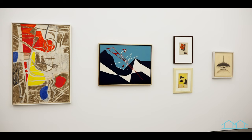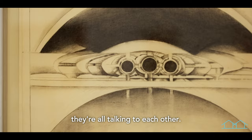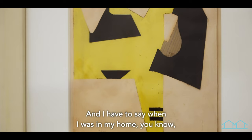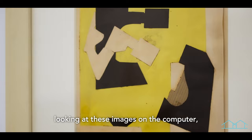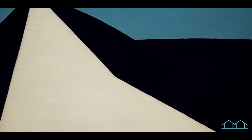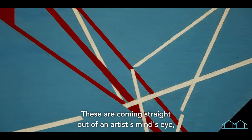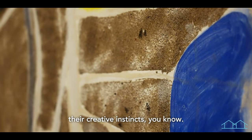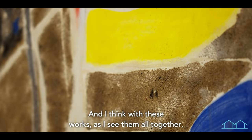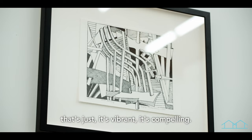And now to see them up on the wall, professionally hung, looking great, the lighting, they're all talking to each other. And I have to say, when I was in my home, looking at these images on the computer, what drew me to these particular pieces was this sense of looking at different worlds, worlds that we don't see on an everyday basis. This is coming straight out of an artist's mind's eye, their creative instincts. And I think with these works, as I see them all together, there's also an energy that's there. It's vibrant, it's compelling.